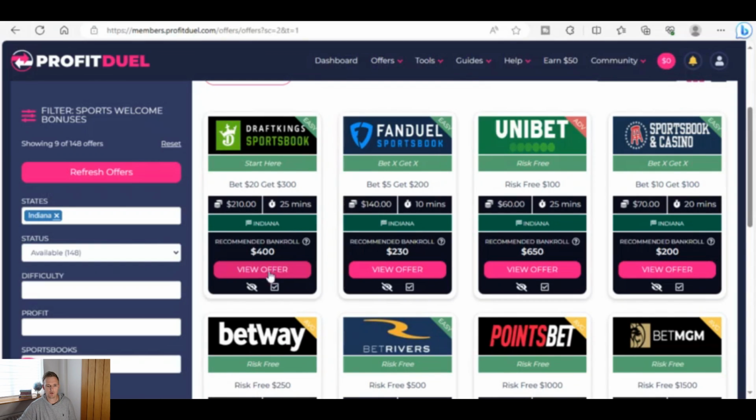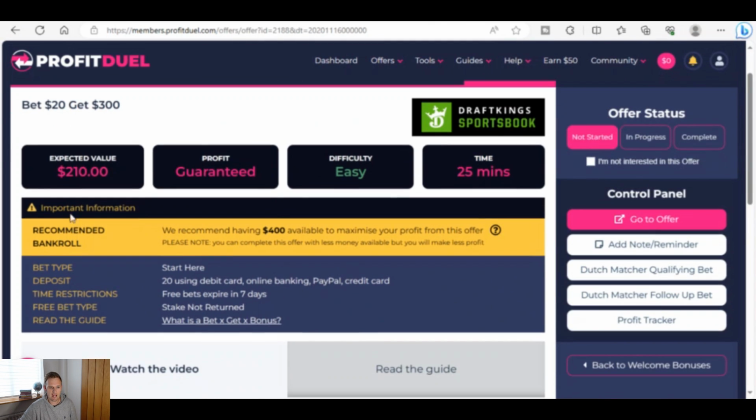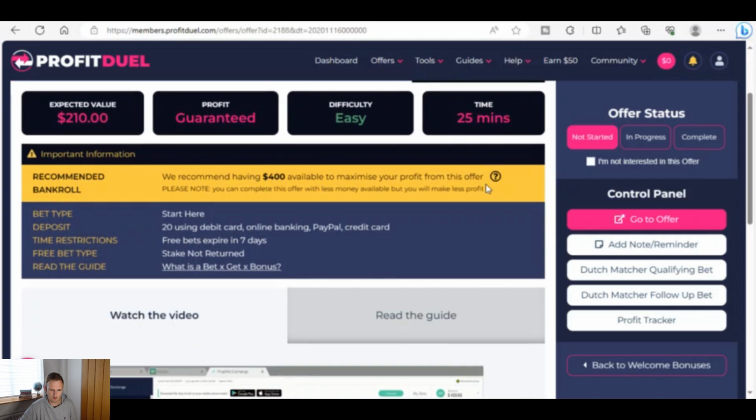All you're going to do for each one is click the pink button that says View Offer. That'll take you, of course, to the full guide here. So we'll let that load up for us. And yeah, it just says expected value, $210. The profit is guaranteed there. So it's not like maybe you'll make that, it's guaranteed. It's a difficulty of easy, and as we saw on the previous page, it's going to take 25 minutes.